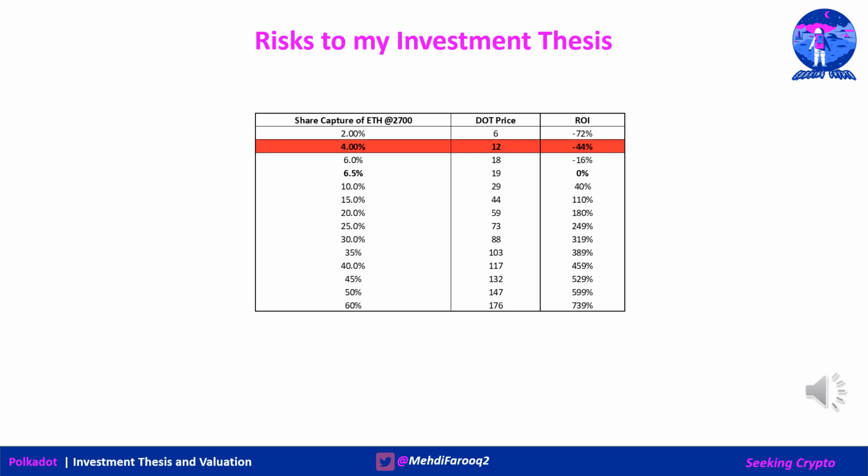Another point which I think one has to be cautious of is that developers have to wait for the parachains to be built, and only then can they launch the application. So they also have the incentive to perhaps launch on other chains and not be patient, and this could also create issues for Polkadot.